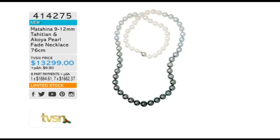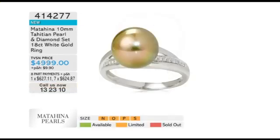Natural colour. It goes through all the various colour shades you get in Tahiti, where you end up being more silver at the front, and slightly blue and slightly silver, and you go through to white. It's really exquisite.